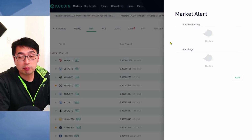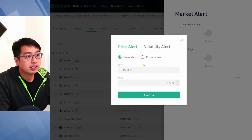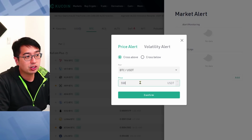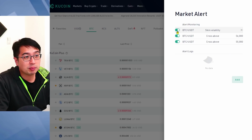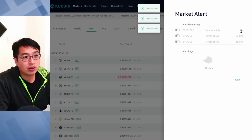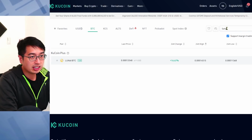And we can also set up market alerts. Let's see, we get something like BTC USD. I want a market alert when Bitcoin goes over 55,000. So you can set a price alert, a volatility alert, and then these are my alerts. And then to disable them, just click it again, or to delete it, hit the X at the right. And if you want to search for a specific coin, you can just type it in.